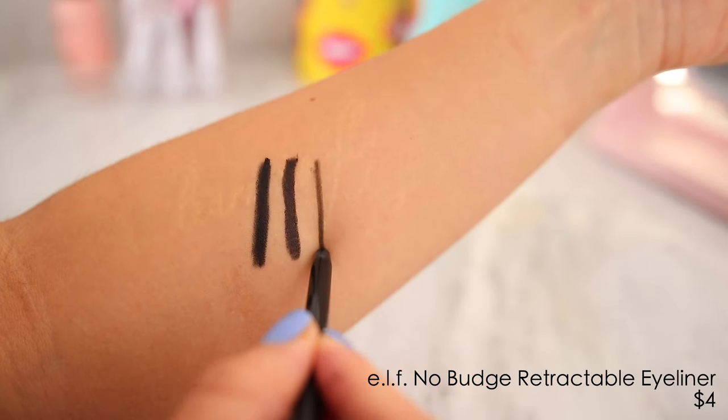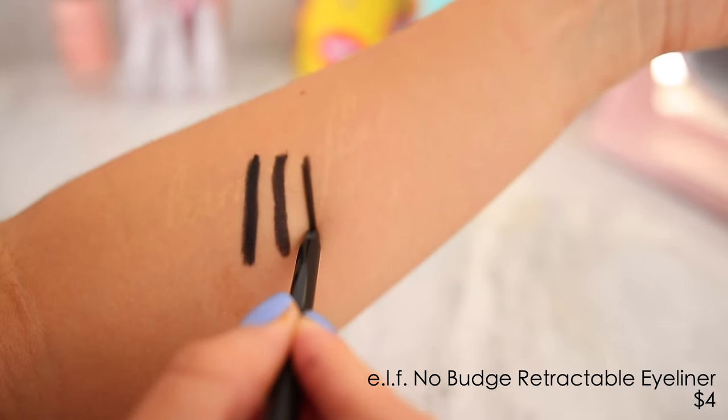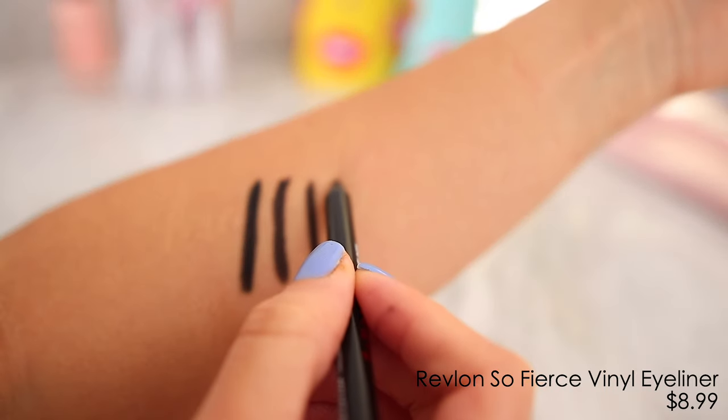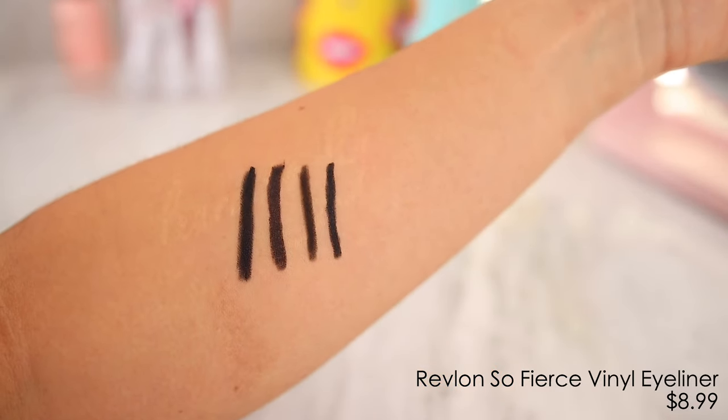This is $4, and the one thing that stands out to me about this liner is that I remember it being a little bit drier and stiffer of a formula, so we'll see how it compares. Then we have the Revlon So Fierce Vinyl Eyeliner. This is $8.99 and is supposed to give you a shiny finish while still being waterproof and smudge-proof.